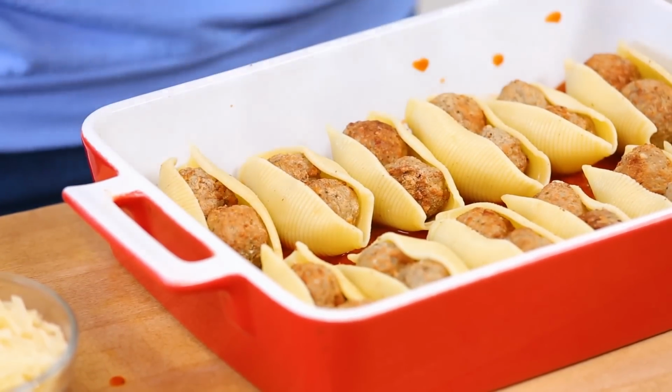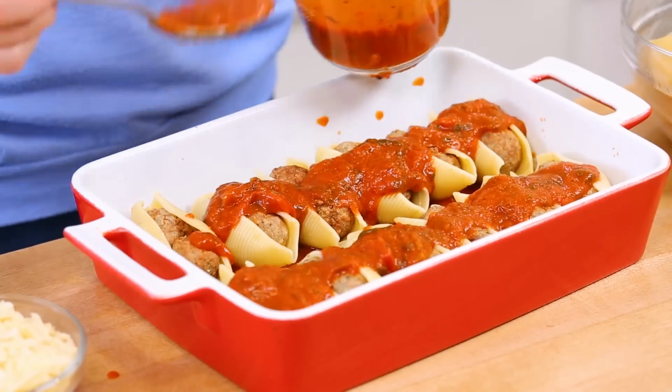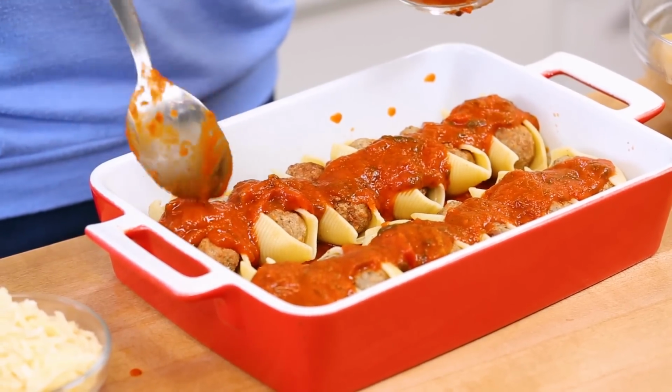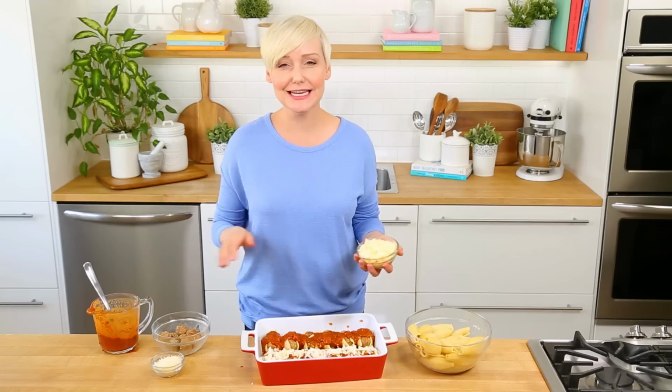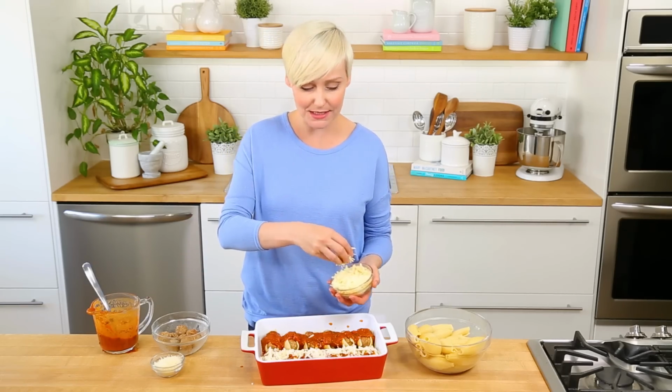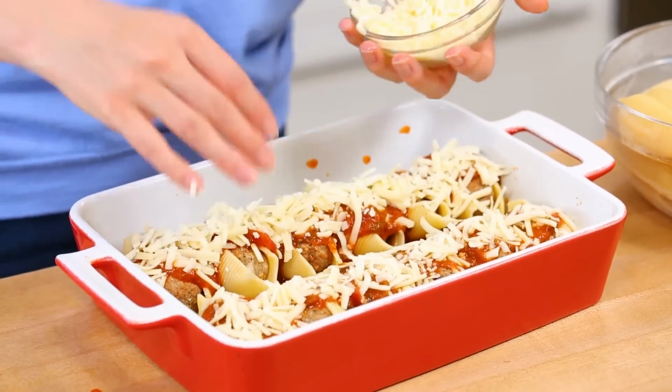the baking part. Once I've got all those shells stuffed, I am going to top them with a little more tomato sauce because we want everything to be nice and moist. And then I'm gonna hit this with some mozzarella cheese that's been pre-shredded. Now, I will fully admit I am using pre-shredded mozzarella cheese here. If you wanna shred your own, you go right ahead. I am just in a shortcut frame of mind.